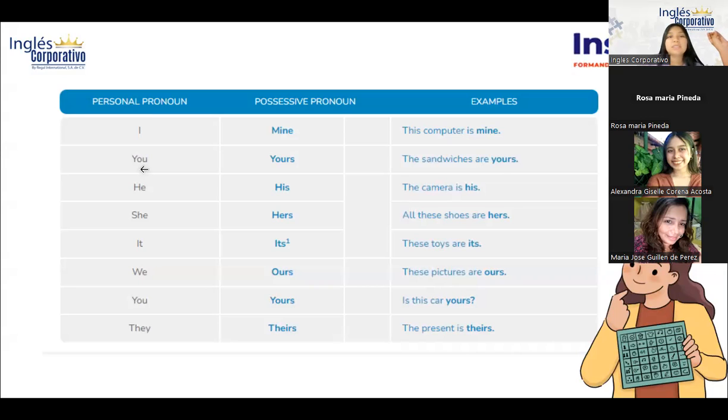Okay, teacher. Okay, the ball is ours. Those gloves are his. Is this book yours? Okay, very good. Solo le faltó el signo de puntuación ahí, Rose, el signo de pregunta. The cell phone is mine. The apples are yours. The car is his. All these socks are hers. These shirts are its. The doors are ours. Is this CD player yours? Sin ese R. The picture is theirs. Punto. Okay. Is the picture theirs? Carlos Vidal.